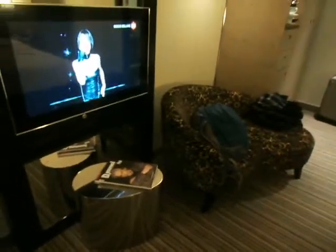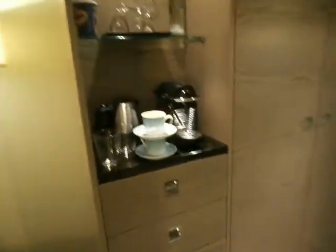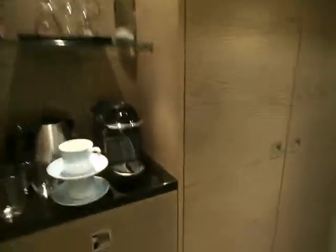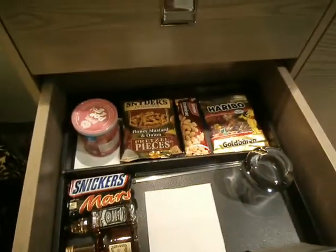What else? A lot of mirrors here, and we have an espresso machine, one free bottle of water, and tea, coffee, of course, and the mini bar here, and the fridge down there. So let's continue with the bathroom.